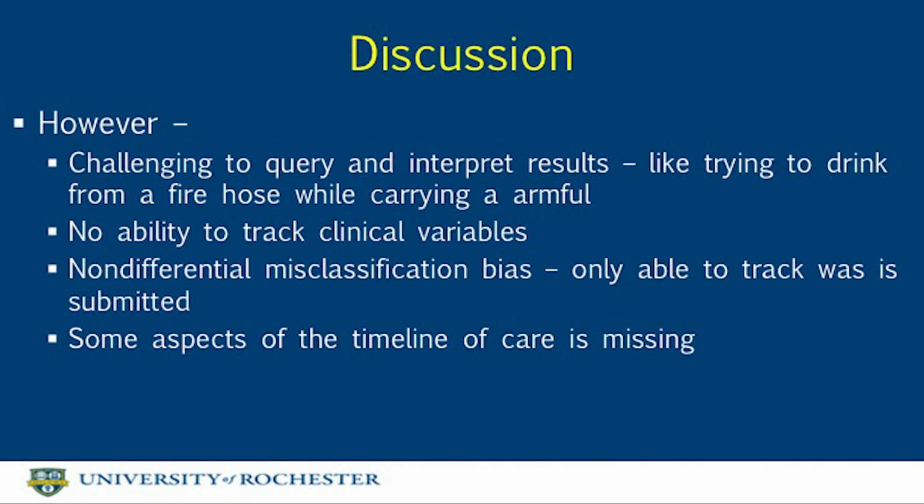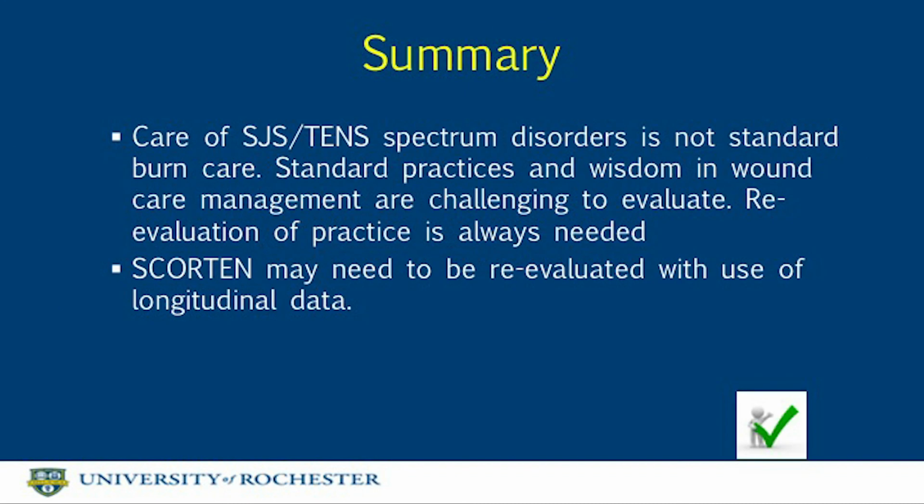Like I mentioned, it's challenging. It's a challenge to query and interpret. You're trying to drink from a fire hose while carrying around 40 feet of it. There's no ability to track clinical variables, and there's a misclassification bias from diagnoses not being reported or not being picked up from notes. And some aspects of the timeline of care are missing. So from SPARCS, we can't necessarily say what day a patient went to the ICU, what day a certain condition was diagnosed during a hospital course. So SJS-10 spectrum disorders is not standard burn care. The standard practices and wisdom are challenging to evaluate in this case.